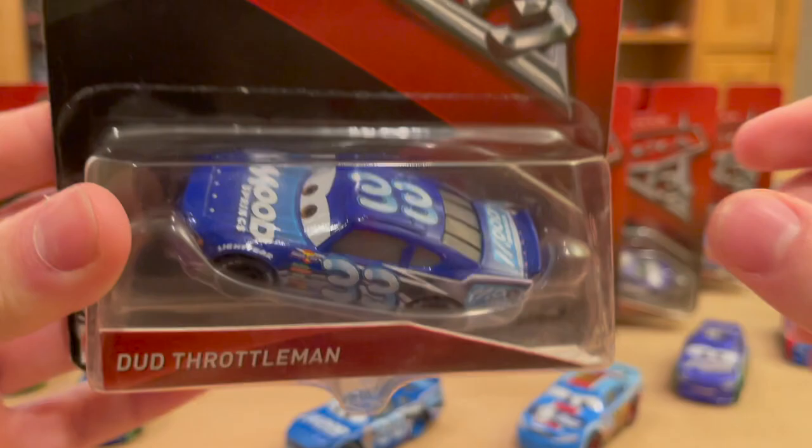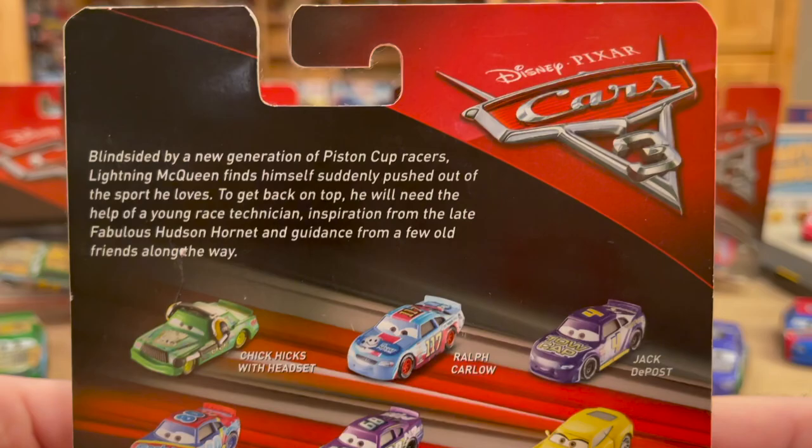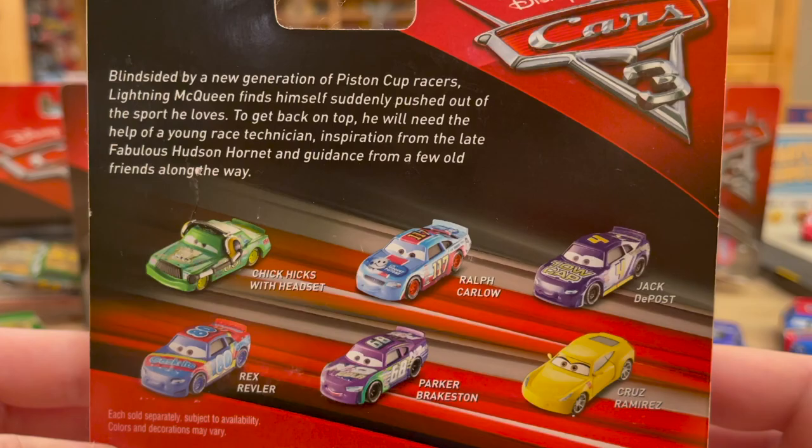And before we get to the car itself, and you guys can probably already start to tell what's going on here, I'll show you the back. Now, there's nothing too special about the back of this one in particular, but we'll get to a couple in moments here. So this is the typical Cars 3 package released in June of 2017.